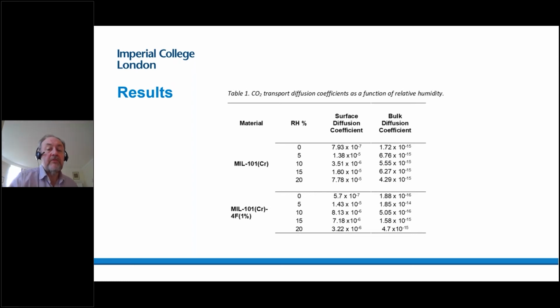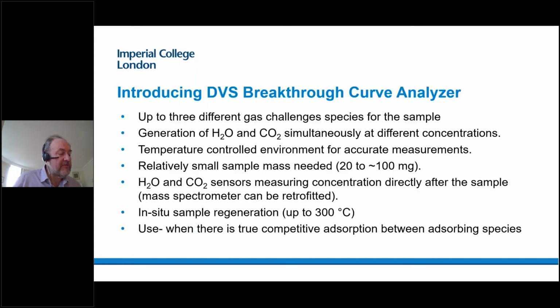So essentially what we see here is that the presence of water vapor facilitates the diffusion of CO2 molecules into our material. These bulk diffusion transport constants are quite interesting in terms of understanding the material's performance and how that will translate ultimately to developing processes. However, as I said very early on, one of the constraints in some of the gravimetric methods is that I assumed we had pseudo-competitive adsorption, and that means really that the water vapor is effectively irreversibly absorbed. Now, of course, there are going to be many cases where that is not a fair assumption, and therefore we need to think about how we're going to fix that up.